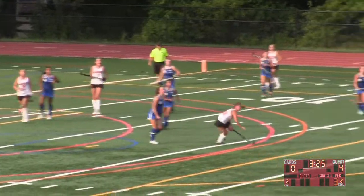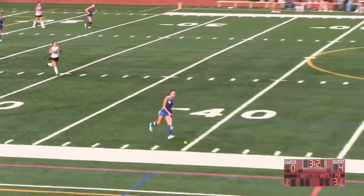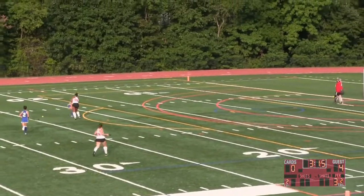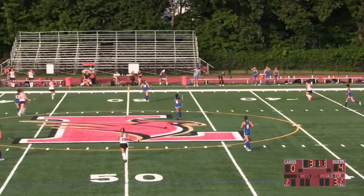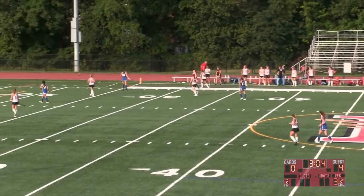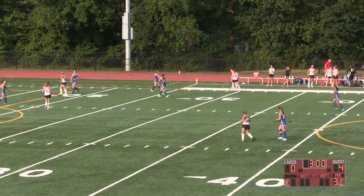That one gets away, and Princeton gets a stick on it. They'll send it away from their goal. Now over towards the near sideline, and a big hit up the middle. Stopped by Lawrence. Lawrence plays it over towards the far side of the field. They'll send it up the sideline, and it's going to be Lawrence going back on the attack. It's going to be knocked out of bounds by Princeton. Lawrence ball.